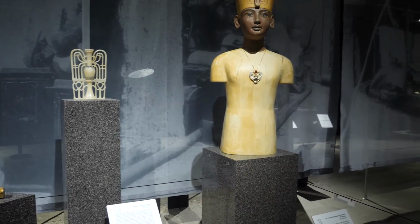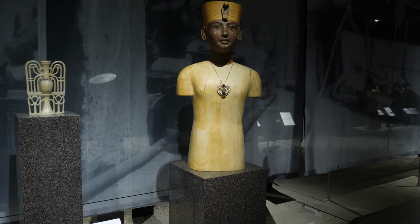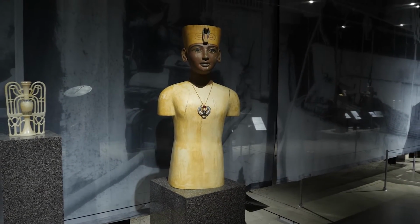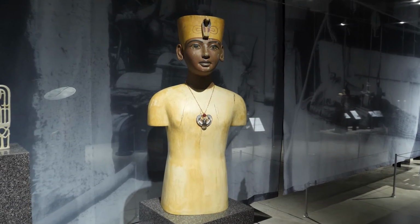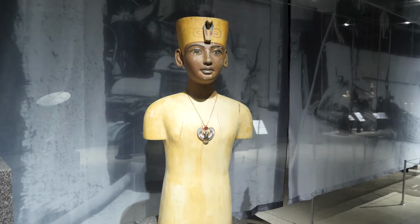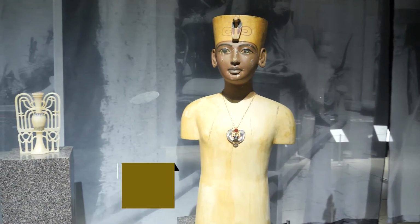This mannequin of Tutankhamun is made out of wood and stuccoed in an effigy of plain tunic style, likely used for making garments for the pharaoh. Over the neck of this mannequin, you'll see a solar scarab jewelry amulet.